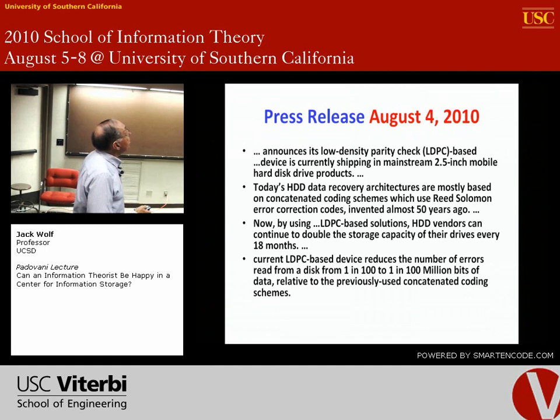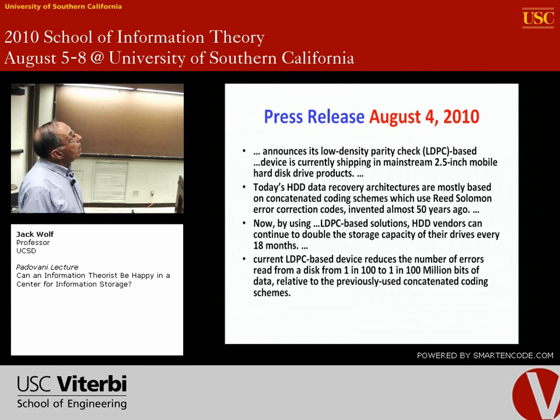So-and-so announces its low-density parity check based device is currently shipping in mainstream 2.5-inch mobile hard disk drive products. So currently shipping means it's real. And today's hard disk drive data recovery architectures are mostly based on concatenated coding schemes, which use Reed-Solomon error correcting codes invented almost 50 years ago, which you people know. Now, by using LDPC-based solutions, hard disk drive vendors can continue to double the storage capacity of their drives every 18 months.